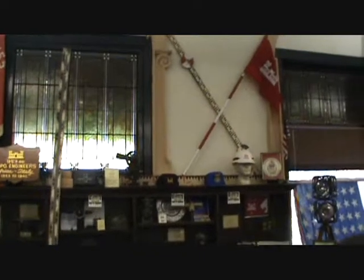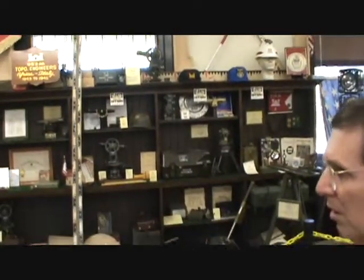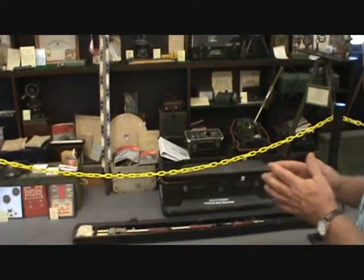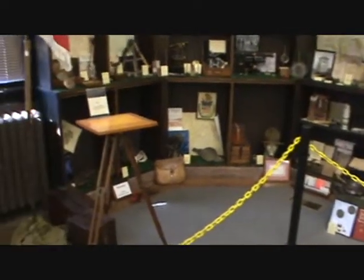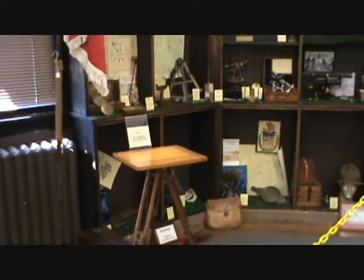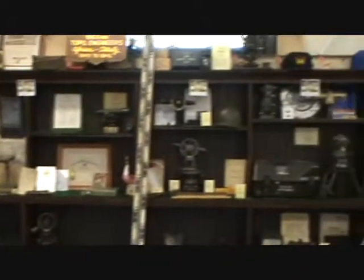You see a lot of empty cupboards up there. A lot of my stuff is out right now. I did an exhibit at Wright-Patterson Air Force Museum a while back and haven't had time to bring it back in. We see compasses, sextants, transits, levels, measuring devices. Get over here, we've got some early electronic stuff from the Vietnam War time period.